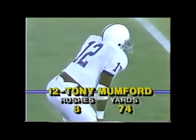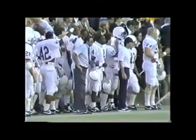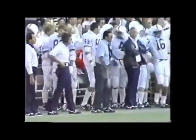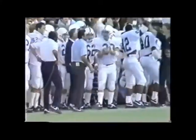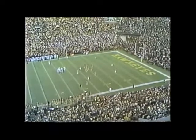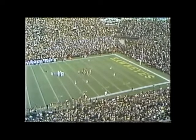34 seconds, and the clock is running. Now Strang will fall on the football. Tony Mumford finishes with 74 yards on 8 carries, substituting for DJ Dozier. Strang goes down. Iowa still has the one timeout left. They'll have to use it here. Well, they're not even going to bother. I mean, here it is. No, they'll use it now. 17 seconds to play. Penn State will come into Iowa and beat the fifth-ranked Iowa Hawkeyes.